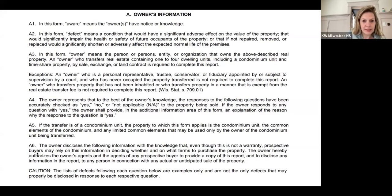All right, I'm going to read that again. The owner represents to the best of the owner's knowledge, the responses to the following questions have been accurately checked as yes, no, or non-applicable to the property being sold. If the owner responds to any question with a yes, the owner shall provide in the additional information area of this form an explanation of the reason why the response to the question is yes. So that's another item that you can review once you receive a condition report filled out by your seller.